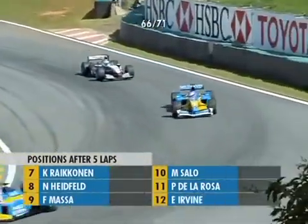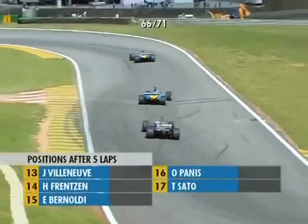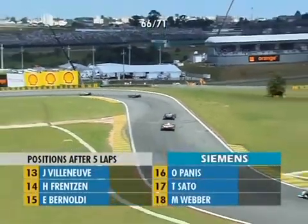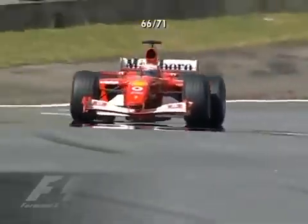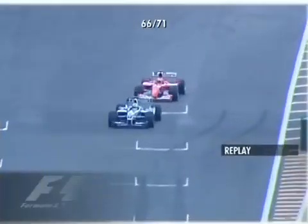But the battle going on behind, 4th, 5th and 6th between the 2 Renaults and David Coulthard in the first of the two McLarens. Battle between two Brits here, because we've got Jenson Button running in 5th place and David Coulthard in 6th. His teammate Kimi Räikkönen is nearly 2 seconds behind in 7th, and then Heidfeld in 8th.